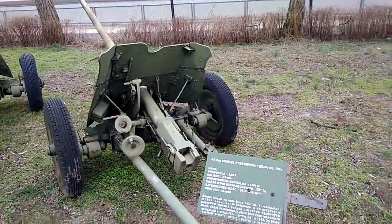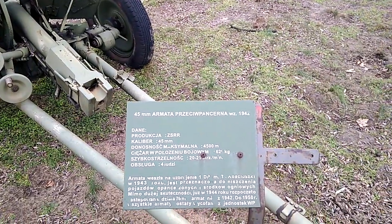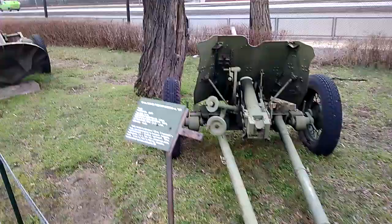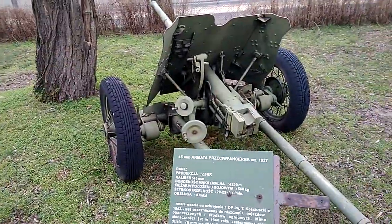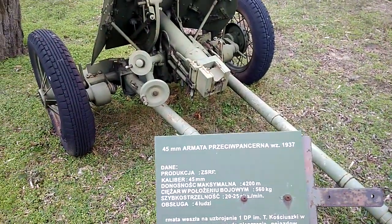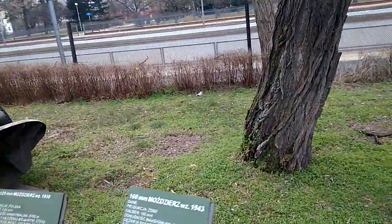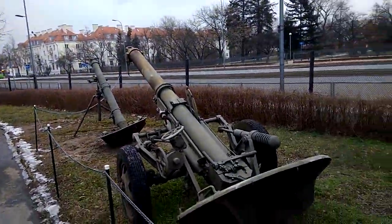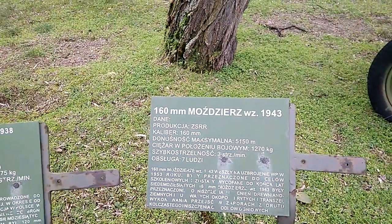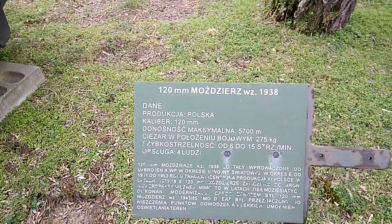45mm anti-tank gun, model 1942. And again 45mm, but with a shorter barrel. This is model 1937. And here are mortars. The first one is 160mm, model 1943. And 120mm model 1938.